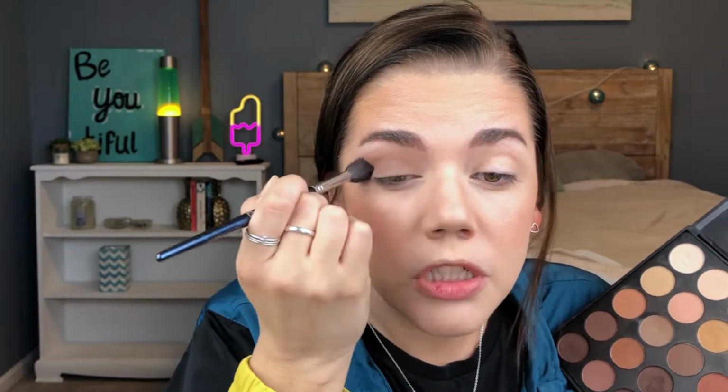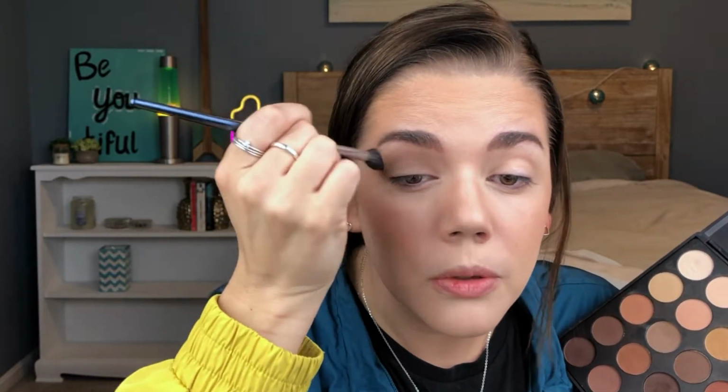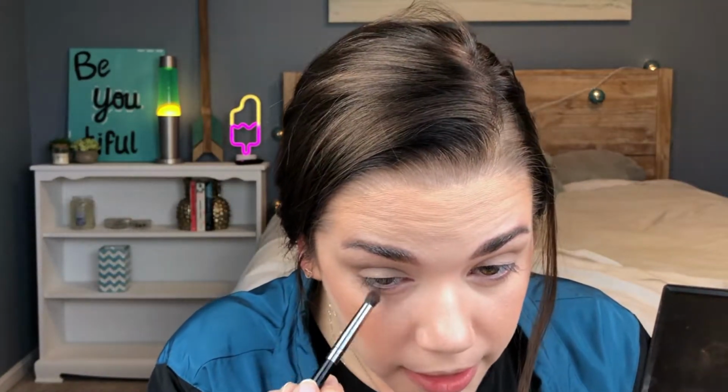Just do windshield wiper motions back and forth in the crease, blending it upwards toward the brow, and make sure it's really blended out at the top there. Okay, then we'll do our other eye. Tap it on and blend it out. I'm just gonna take this little pencil brush. I guess it's a little fluffier than a normal pencil brush, but I'm just gonna dip it in that same color and go underneath my eyes.